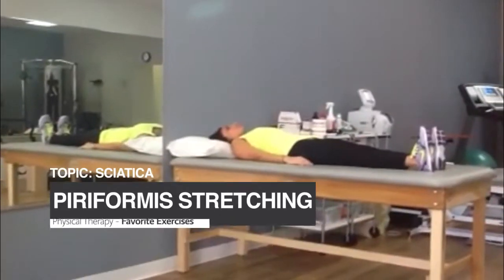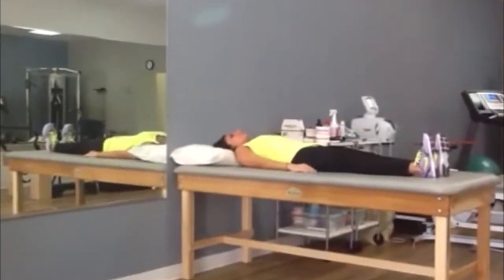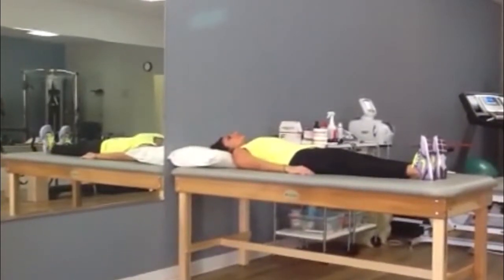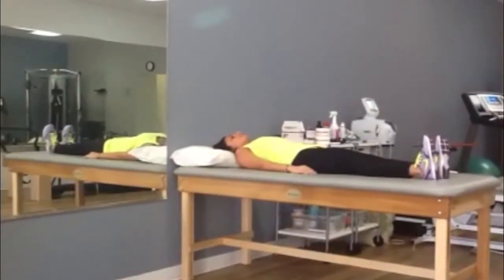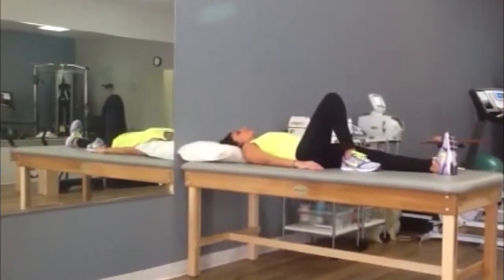Second exercise is piriformis stretching. The patient lies in supine. Depending on their flexibility, level of pain, and whether or not they have a spinal pathology, they may begin with both legs bent or straight. Bending the knees is an easier variation and reduces stress to the lumbar spine.